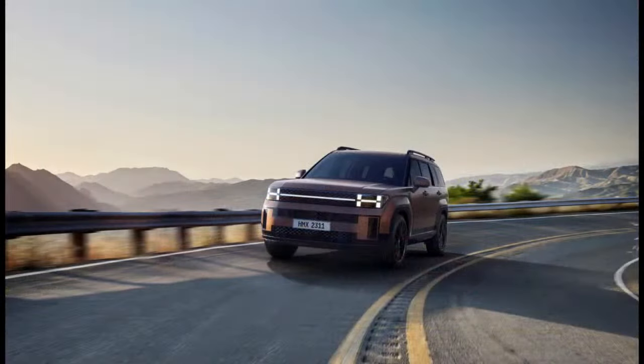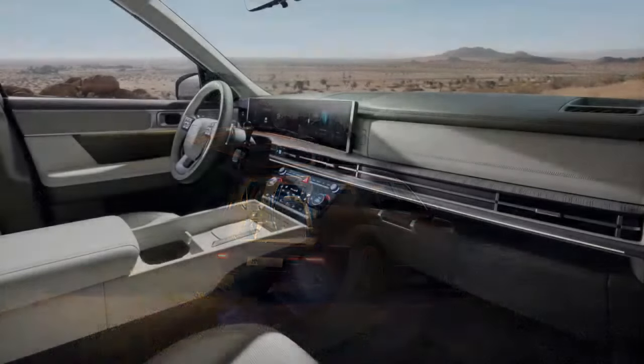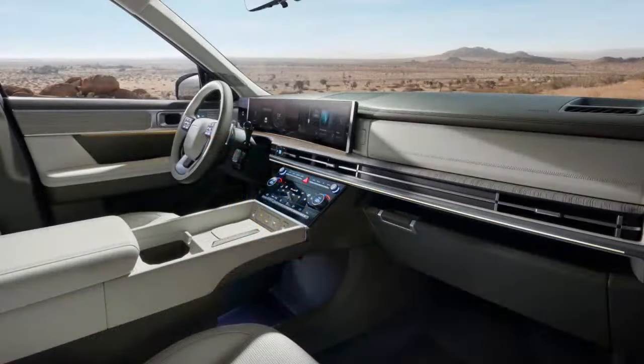Yeah. Well, I know in other parts of the world, in airports, they have cell phone cleaners and things like that. But we will tell you a little bit more about the Hyundai Santa Fe when we come back. We'll take a look at some more of the interior and exterior features.